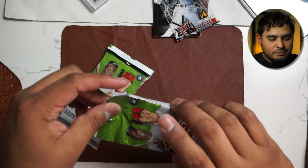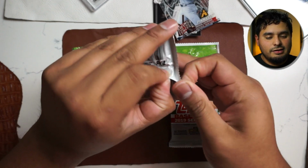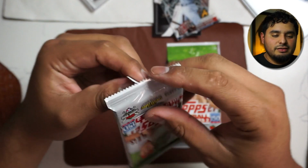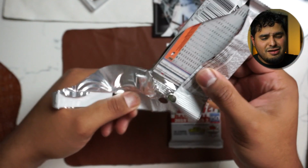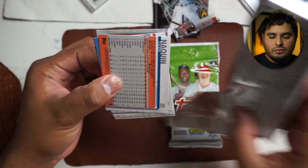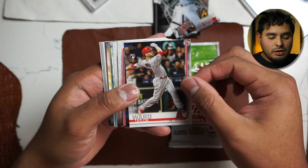All right, moment of truth. Let's pull Fernando Tatis. Come on, please. I want a Fernando. Ooh, careful with the corners. We got a Taylor Ward rookie.